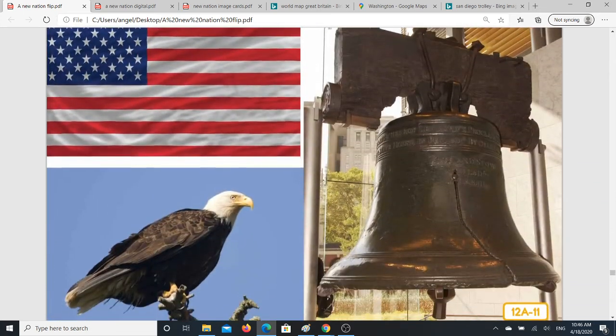Right here. There they are again: the flag, the eagle, and the Liberty Bell. You're going to draw a picture of your favorite symbol and then write a sentence telling why that symbol is your favorite one, and go ahead and upload a copy of that to me on Class Dojo. Okay.